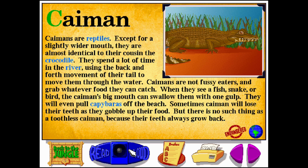Caiman. C-A-I-M-A-N. Caimans are reptiles. Except for a slightly wider mouth, they are almost identical to their cousin, the crocodile.